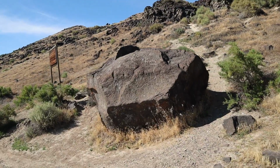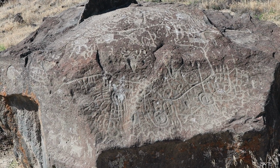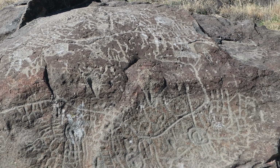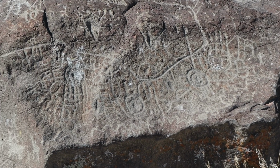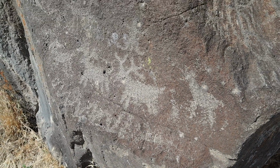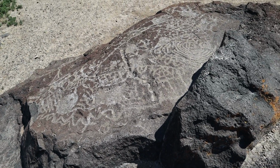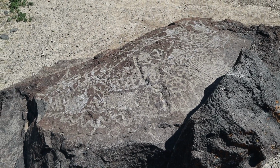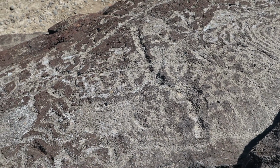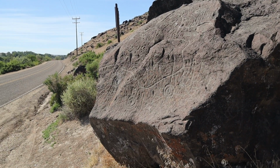Here it is. Wow. That is really neat. I can't tell you if it's a map or not, but it looks awesome. It is just covering that boulder. We have what seem to be elk here. And here is the top of it. And this is called Map Rock. I don't know if I said that, but it is called, appropriately enough, Map Rock. Very nice, not bad for a roadside stop.